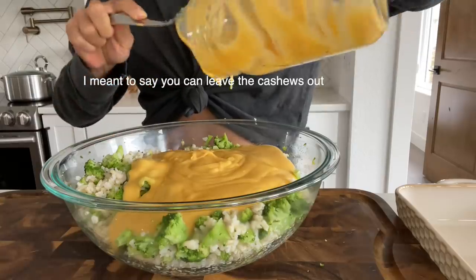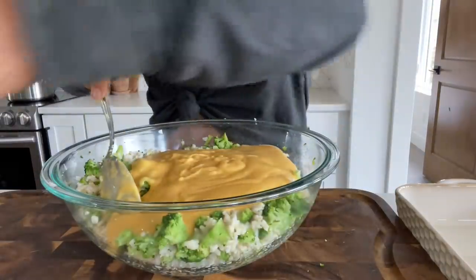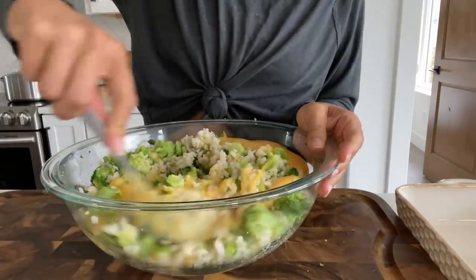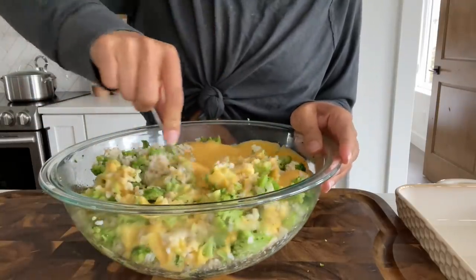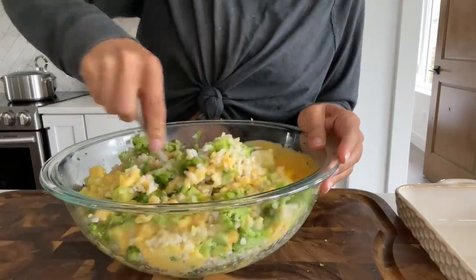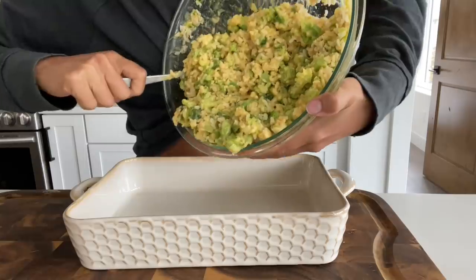You can make your family a casserole that has the full fat cheese in it, and then make yourself one that is fat-free. So it's completely customizable, and I love making this on Sunday, and then we have it for several days during the week to heat up for dinner or for lunch. My kids will take it in their lunch boxes and heat it up at school.